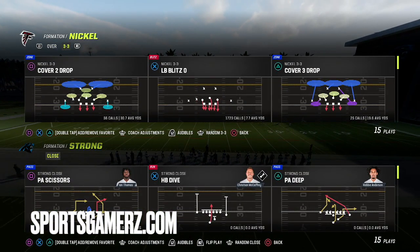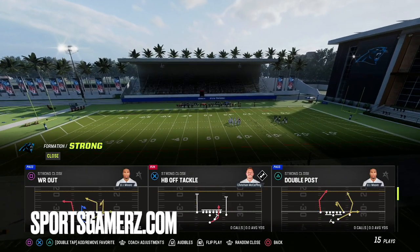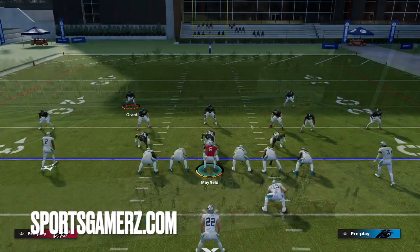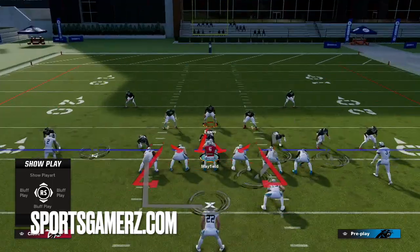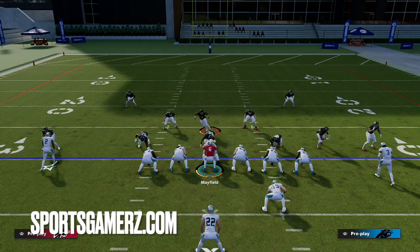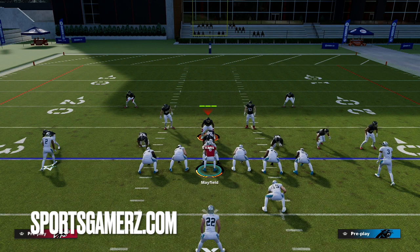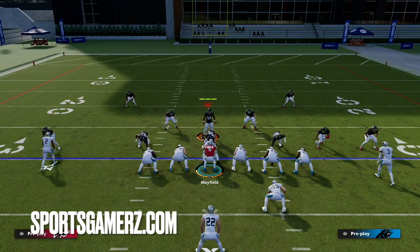Now, another defense people like to use a lot is the linebacker blitz zero. This is a good pressure defense, also a good run defense. With these looping linebackers, you guys can see when you put them on the contains, they generally make it hard to run to the outside. Lots of times people will just control this guy right here and play the run themselves. So, once again, you could motion the receiver across the formation to get rid of that DB.